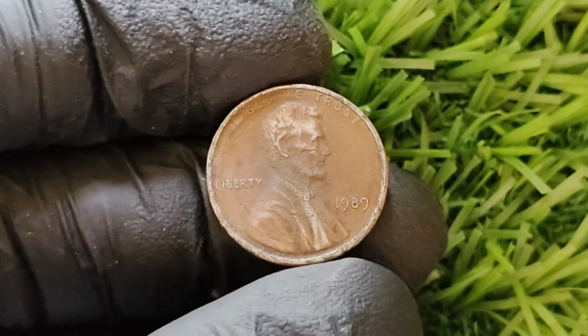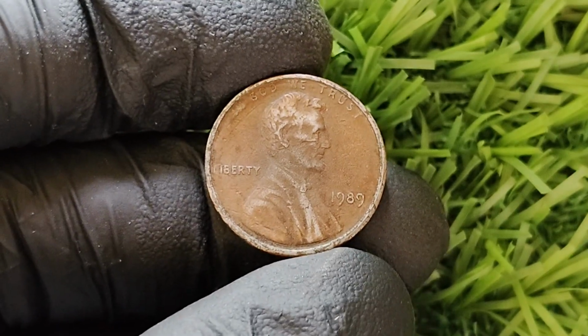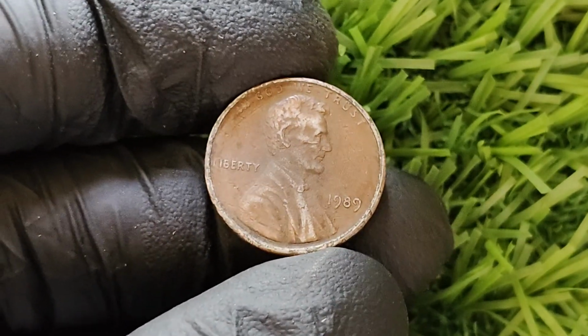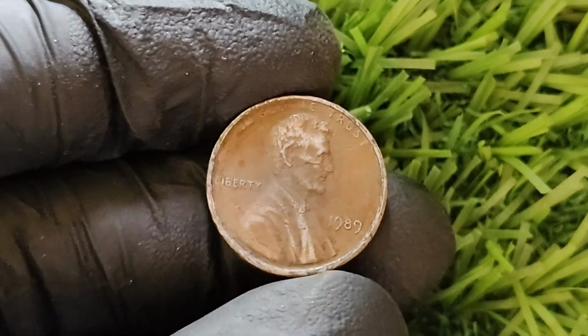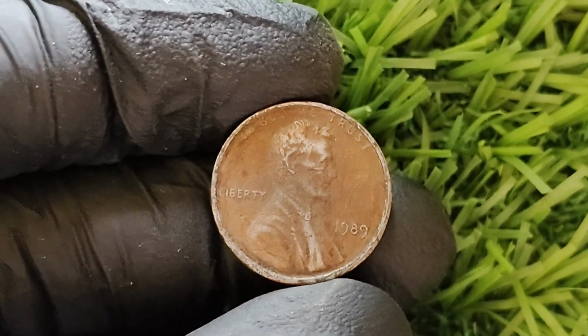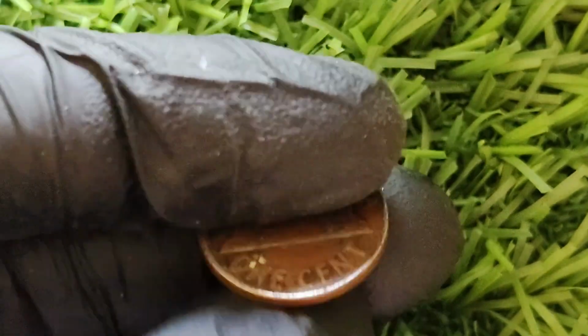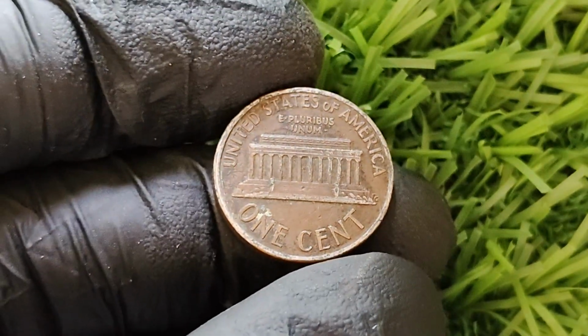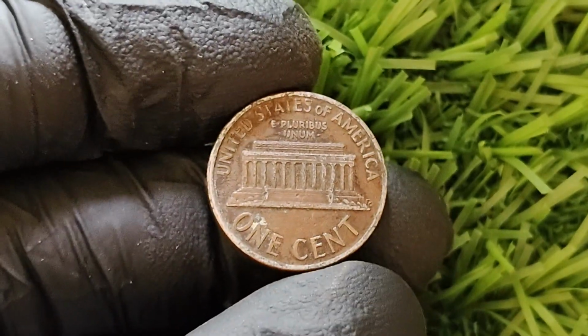Hey folks, quick question: when was the last time you really looked at your pennies? I mean, not just glancing at them and tossing them into a jar labeled "maybe someday," but actually checking the date, the details, the mint mark, or lack thereof. Because today, we're diving deep into one little copper beauty that could turn your boring old piggy bank into a miniature Fort Knox. Yep, I'm talking about the 1989 no mint mark Lincoln penny.